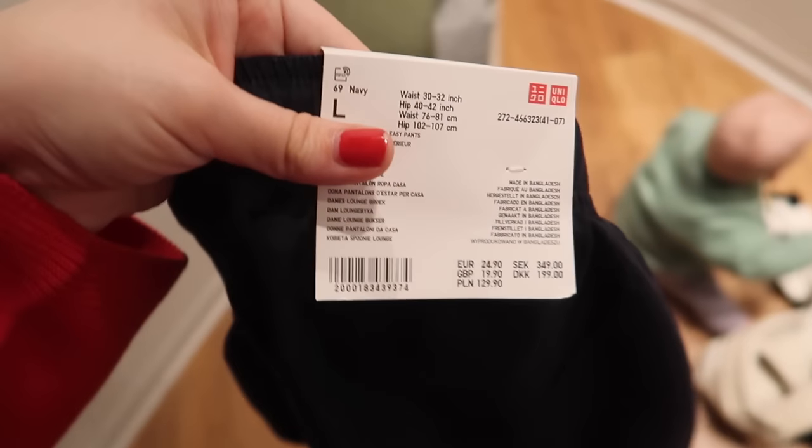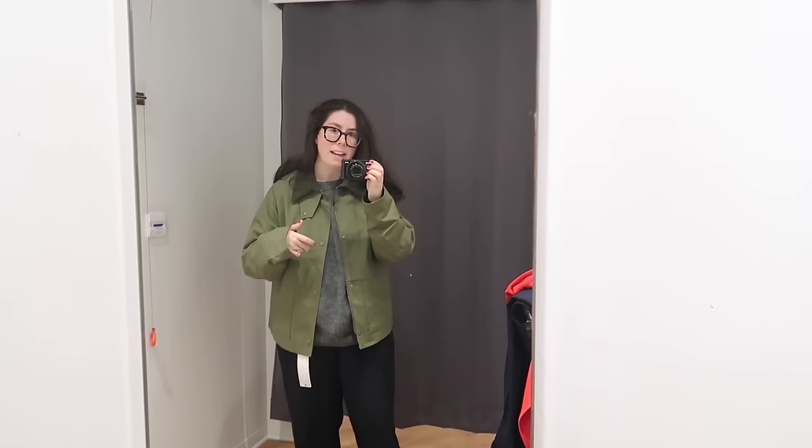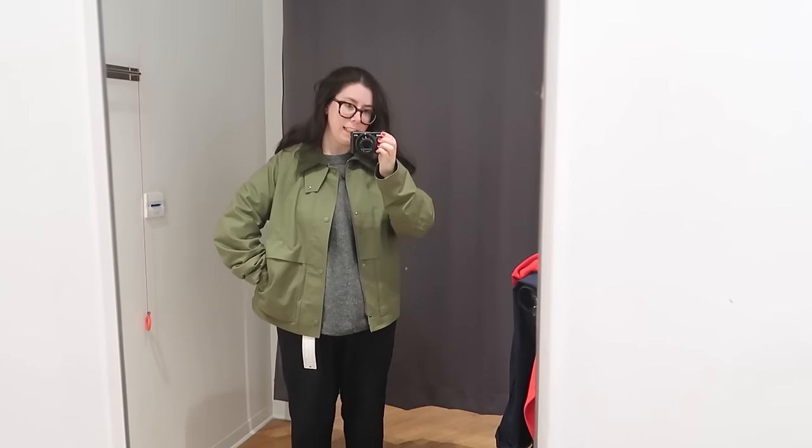They're so comfy. So I'm just trying the jacket on with my actual outfit of the day. And I think it goes and it looks good. So I think this is going to be a really nice spring jacket.